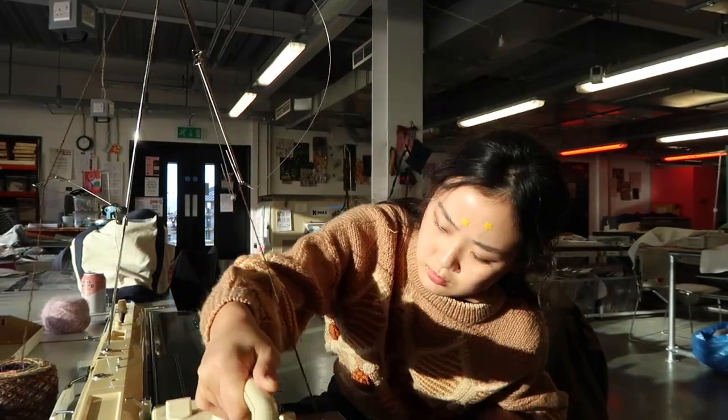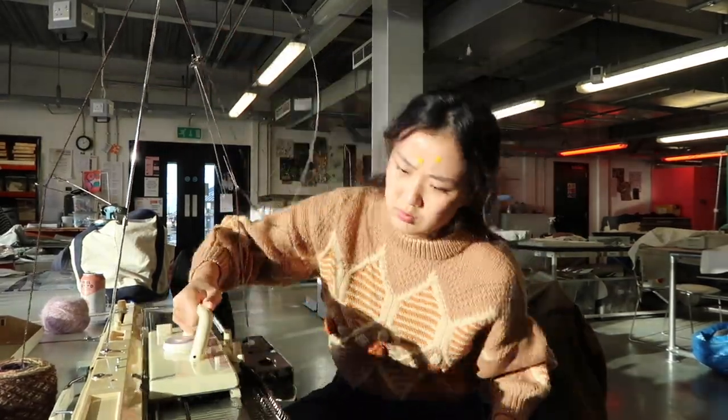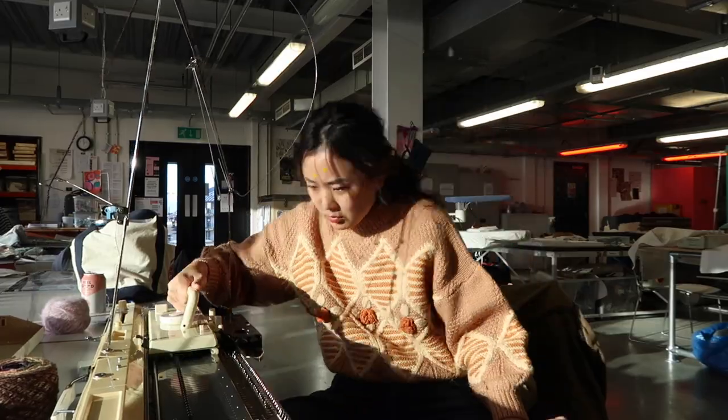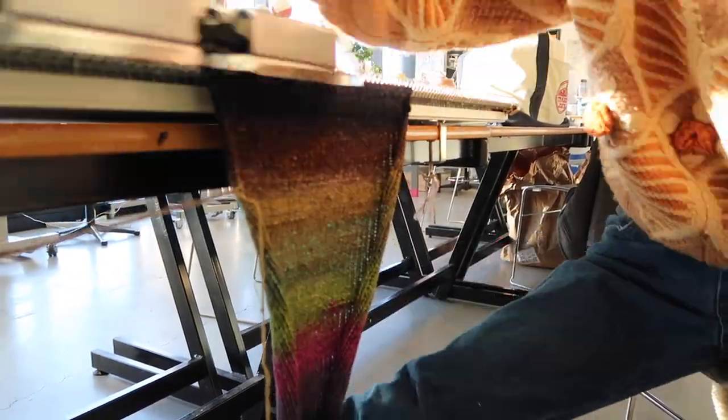I really should learn how to make images on the knitting, like a design or something. I feel like that would be cool. But just look how fast it knits. It's like vroom vroom.